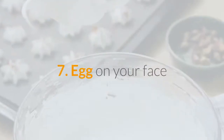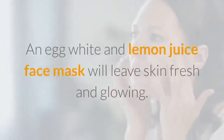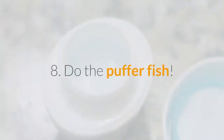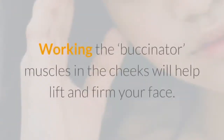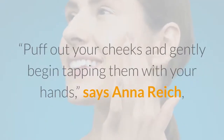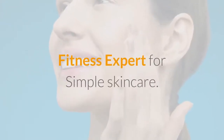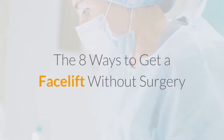7. Egg on your face. An egg white and lemon juice face mask will leave skin fresh and glowing. 8. Do the puffer fish. Working the buccinator muscles in the cheeks will help lift and firm your face. Puff out your cheeks and gently begin tapping them with your hands, says Anna Reich, fitness expert for Simple Skincare. Do this twice. Feel the muscles aching? Then it's working. The 8 ways to get a facelift without surgery.